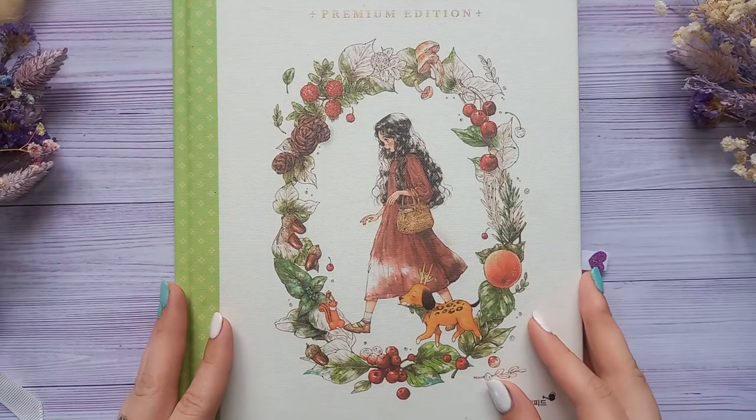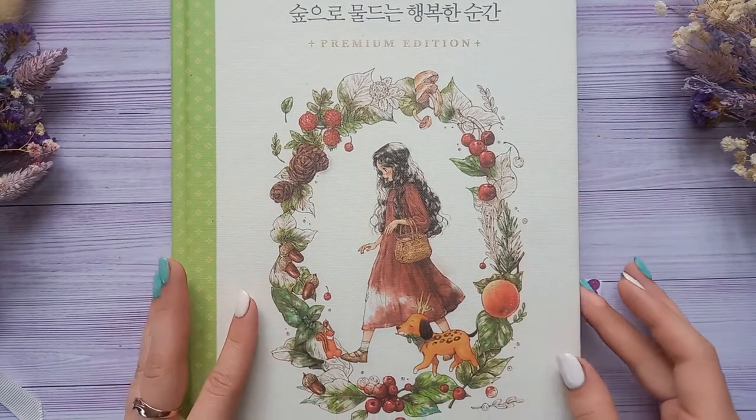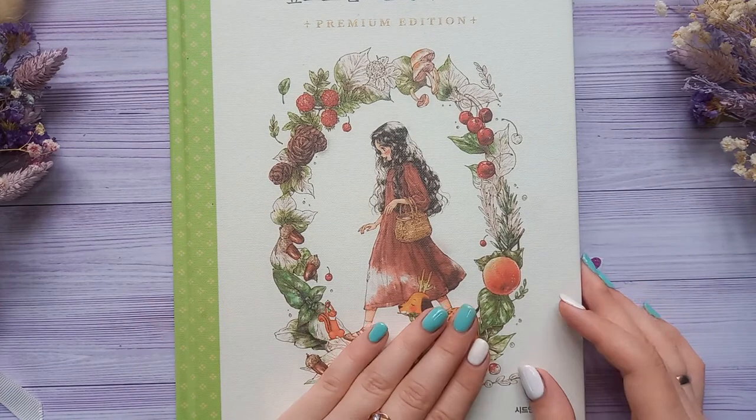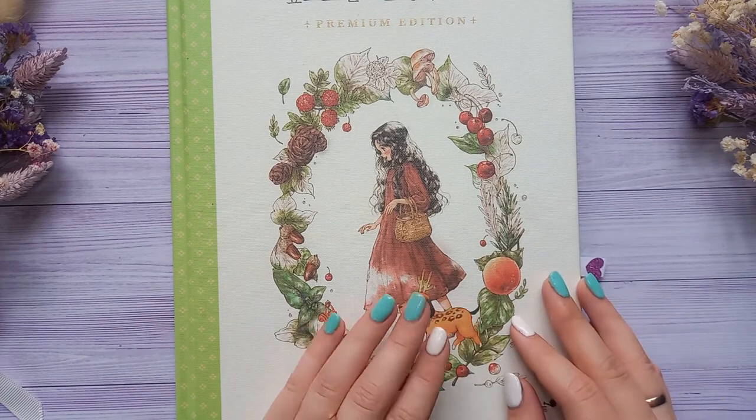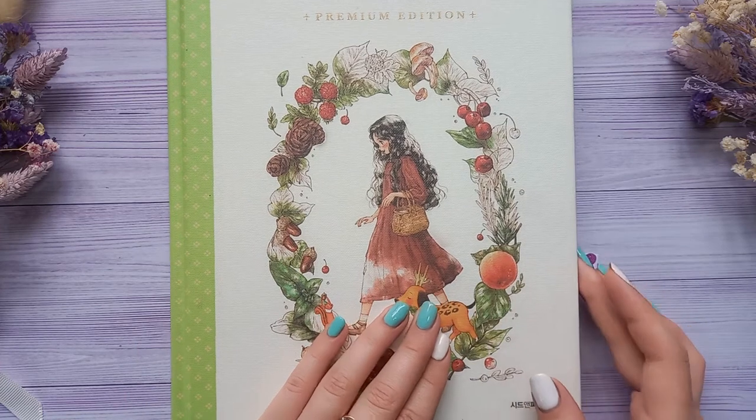Another book is Forest Girl, second part. This book I purchased with an idea of coloring with watercolors only. And here I have a few works in process.